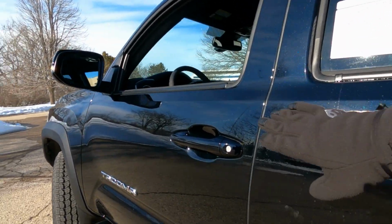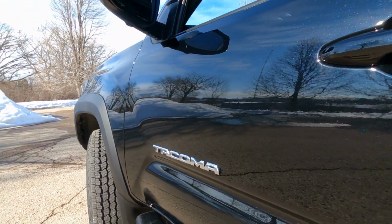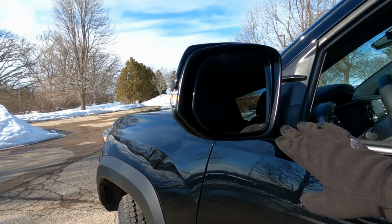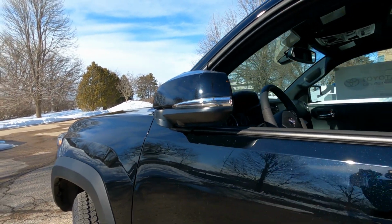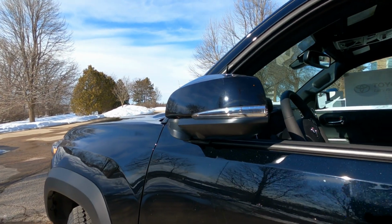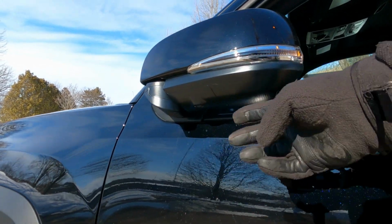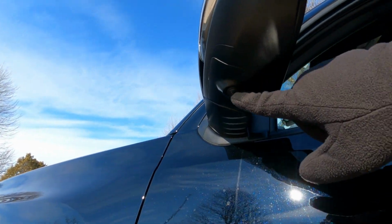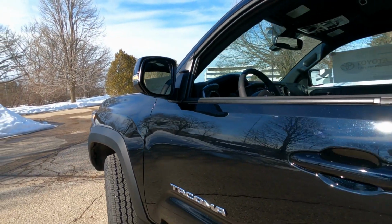Color to match outside door handles, smart keyless entry system, chrome Tacoma badging, and then your mirrors do have blind spot monitoring. They're heated, they break away, they fold, which is nice for going off-road, so you don't take your mirrors off when you pass a tree or something. LED indicators in the mirrors, and then there's some cameras down up under the mirrors here for your terrain monitoring system, so you can see what's alongside the vehicle as well.